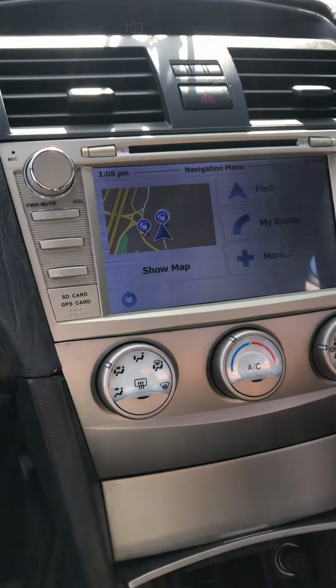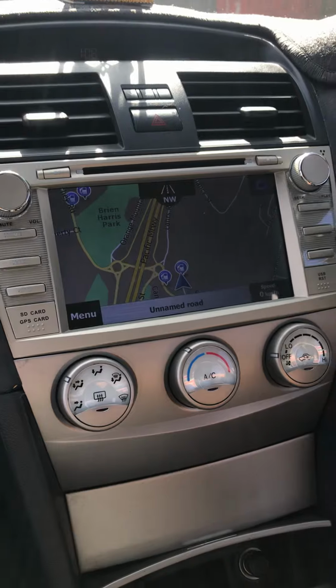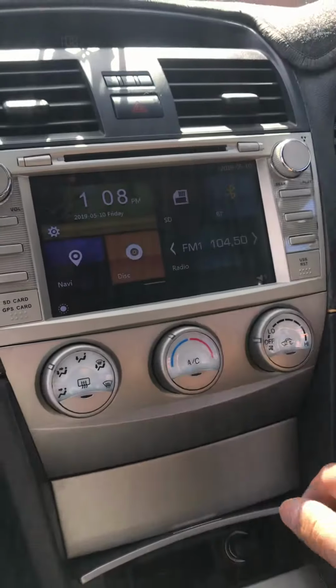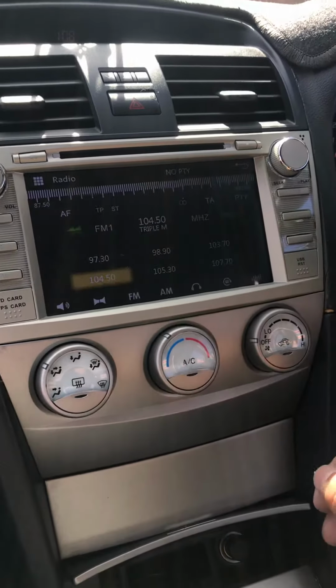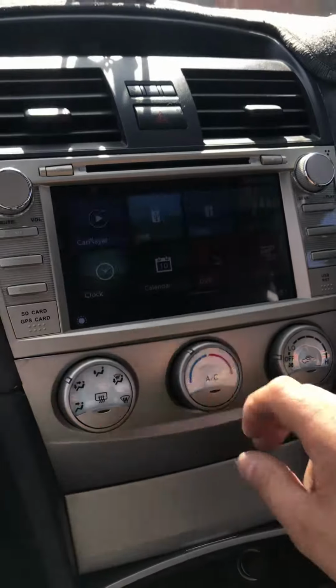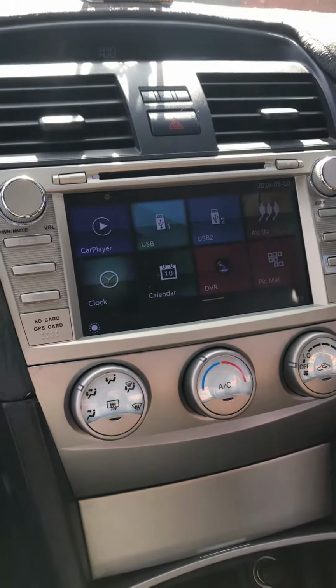Navigation GPS system with the latest Australian and New Zealand maps. AM FM radio, we mentioned that already. Slide to this page. It's CarPlay ready, plays iPhone and Android phones.